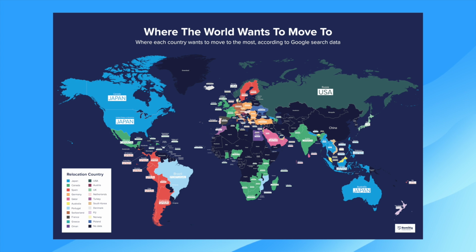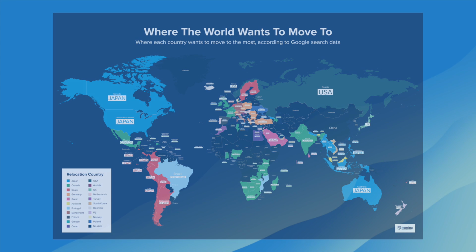Now, what is the most baffling result here? For me, it's got to be Russia, who would most like to move to the USA, who is without doubt its biggest enemy on the planet. Also, Japan wanting to move to the UK is quite a rogue result.